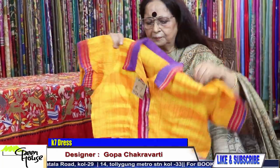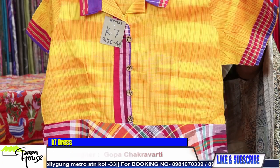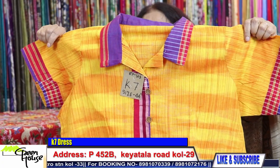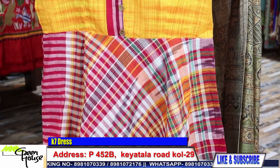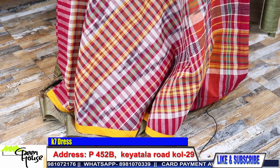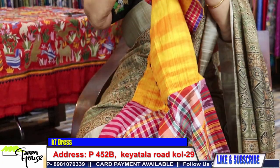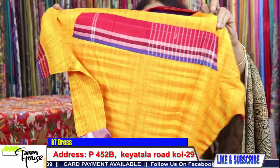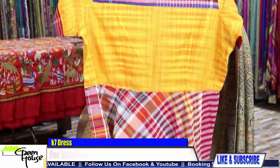This is the one. I can tell you they are very comfortable as they are made with gamchas. Use a slip with these. This is like this. This is number 7, K7, and the size is 44.